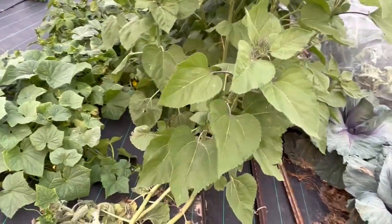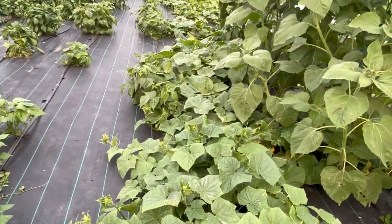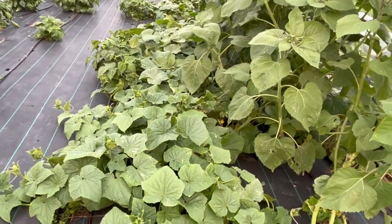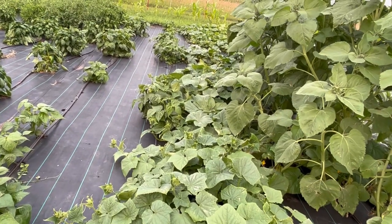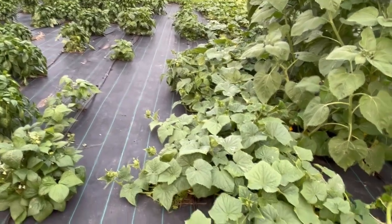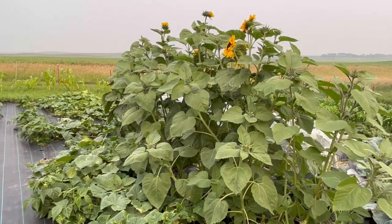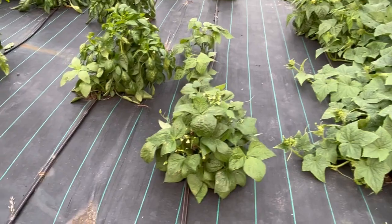Bad idea. So I did another row of cucumbers here. They're starting to produce now, so I've picked a few times. Just for reference, this is July, what is it? 14 or 15? So that's where we're at. The cucumbers are just starting. Yeah, never doing this again. Even though the sunflowers are pretty, I will never plant them with cucumbers again.